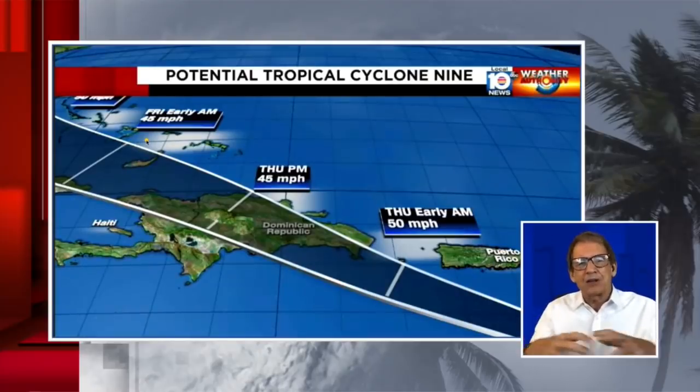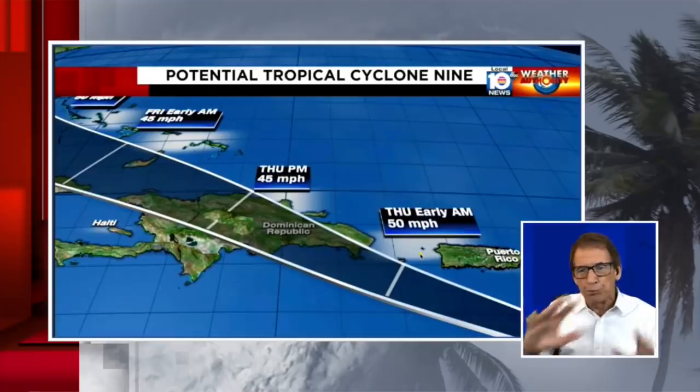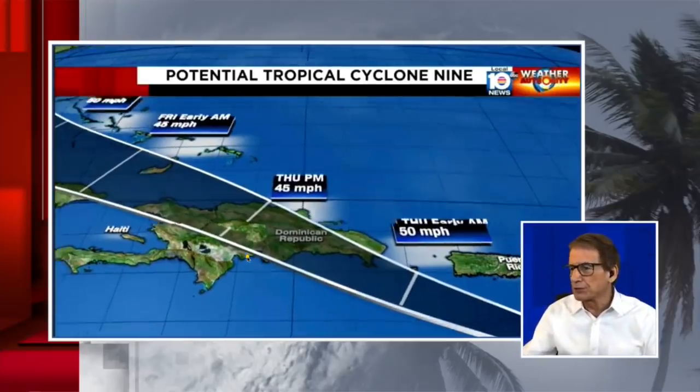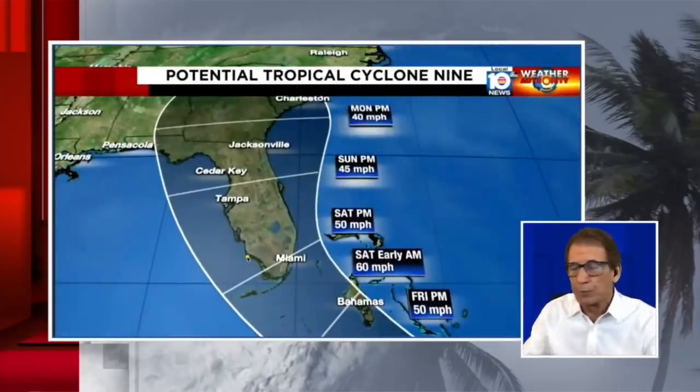But if it stays kind of an amorphous mess, and it's just a blob of moisture with this broad rotation, then the mountains don't make as much difference to it, and maybe that center stays a little farther to the south. Something like this, the center is not important. It's all that moisture already affecting the Caribbean islands, including Puerto Rico, and it's going to move into the Dominican Republic pretty soon. Then, looking farther downstream, the latest cone brings it right over the Florida Peninsula, including here in South Florida.